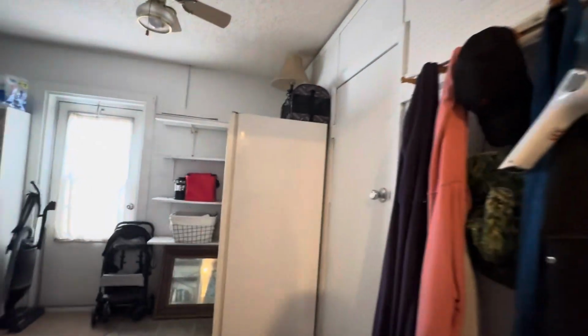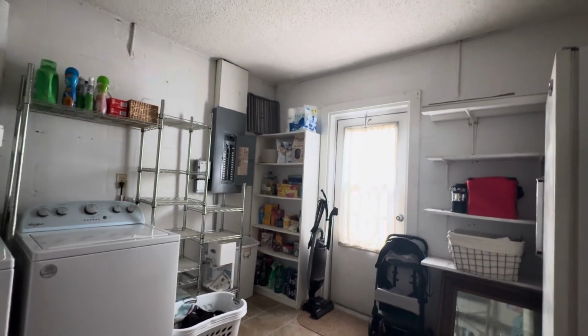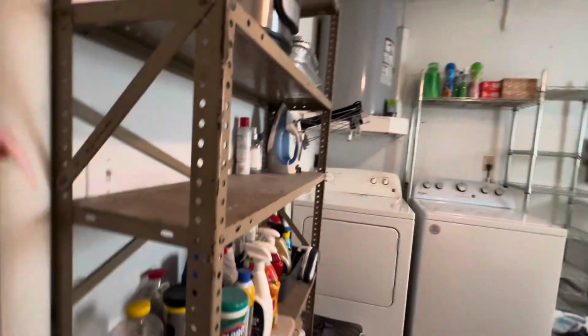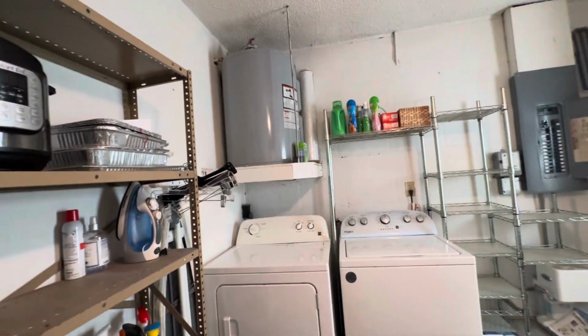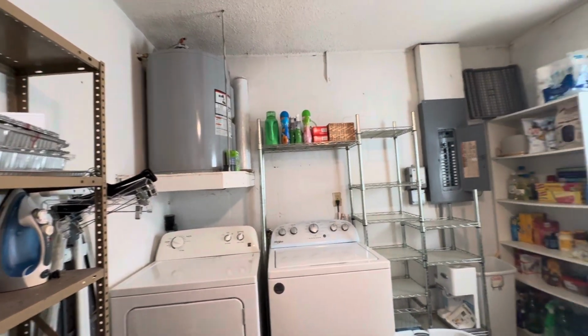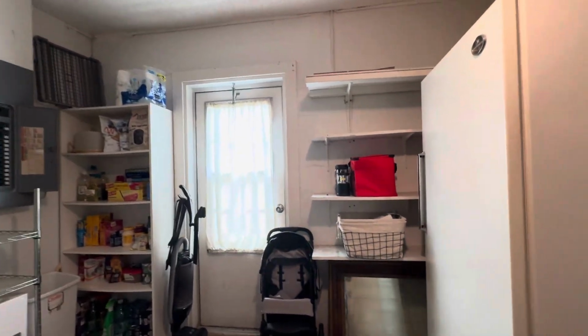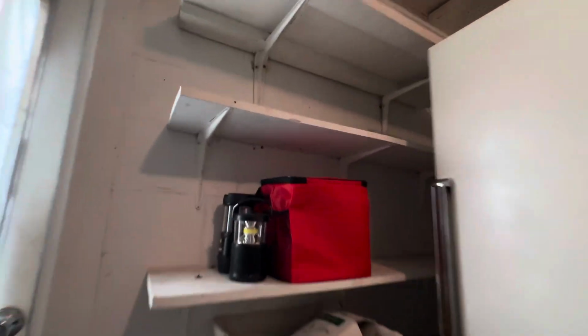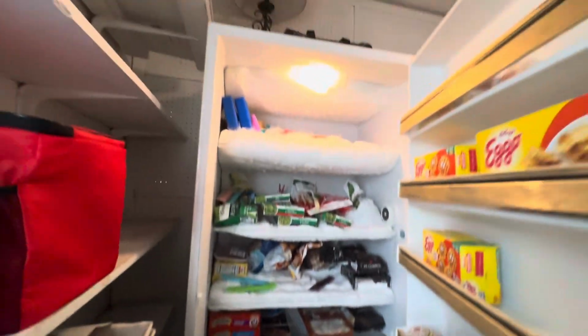All right, headed to the utility space. So this is their utility room that they are using. So they've got a little bit of storage here, washer, dryer, hot water heater, and more storage. There's the side door that I mentioned. This is their oversized, like a special, like an extra freezer.